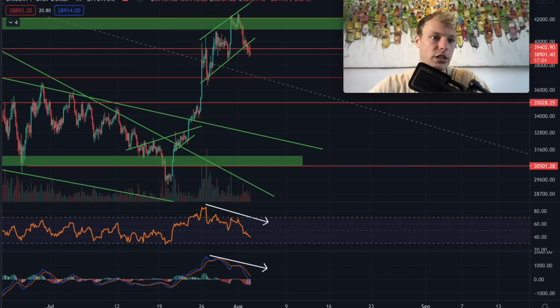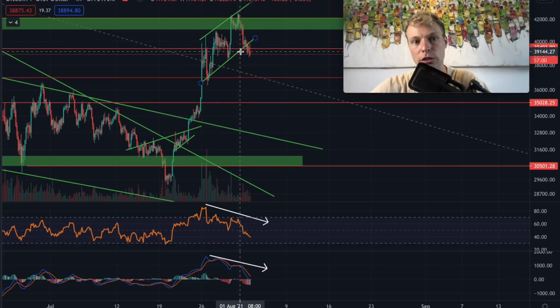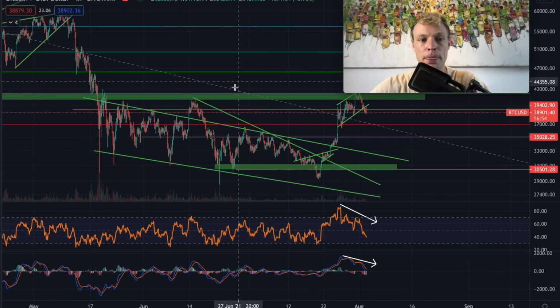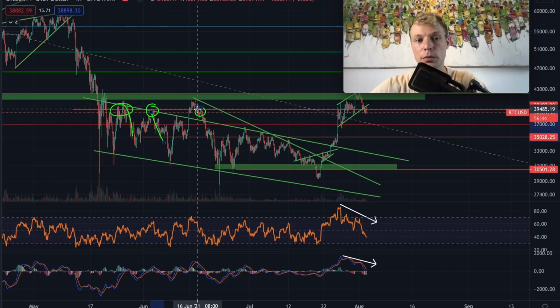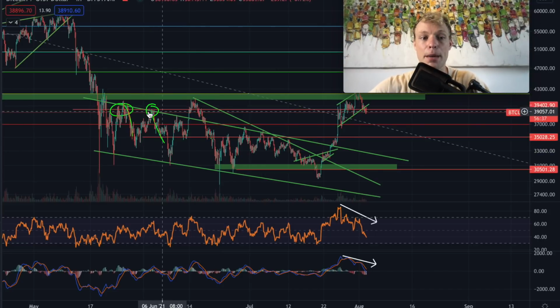And the only thing we actually needed to do is break key support, and we have broken a support right here, an uptrending support, but we also broke the level of 39,500. And if we go back right here, we can see that 39,500 actually was quite a significant level, and the moment we broke that level, we all got rejected from that level. Most of the time we saw a further drop in the Bitcoin price. So that is also something similar I'm expecting right now with Bitcoin.